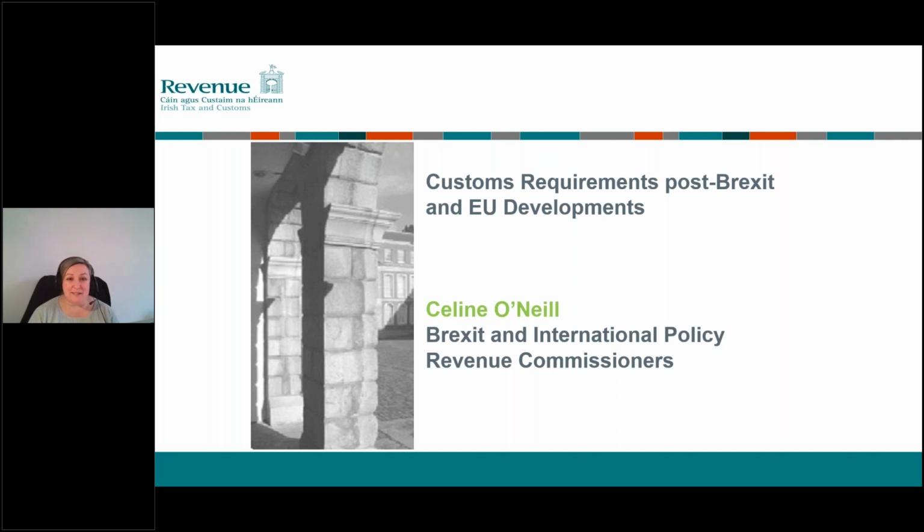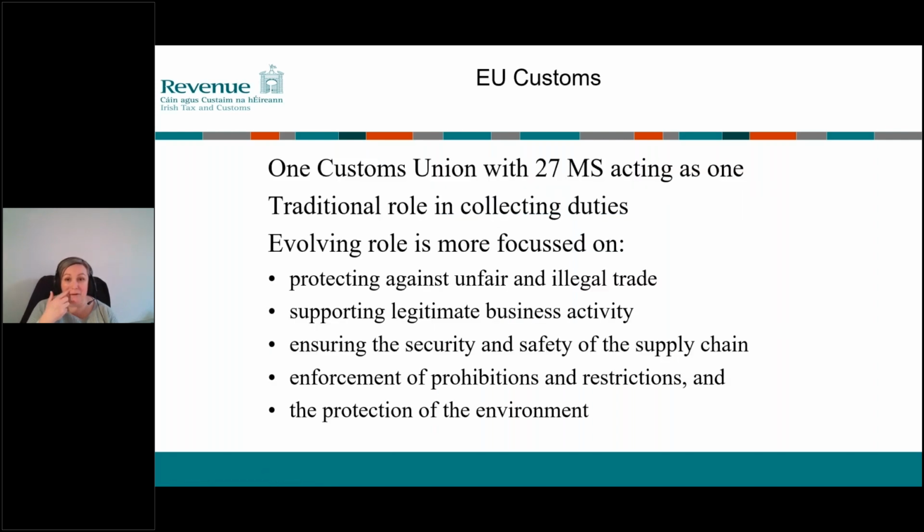As the slide says, I'm the head of our Brexit and international policy for Customs Division within Revenue. I've been working in Revenue for over 20 years, and I've been working on Brexit related issues since 2016. And just on the next slide, I think it's important to set the scene of why we have all of these customs requirements now.